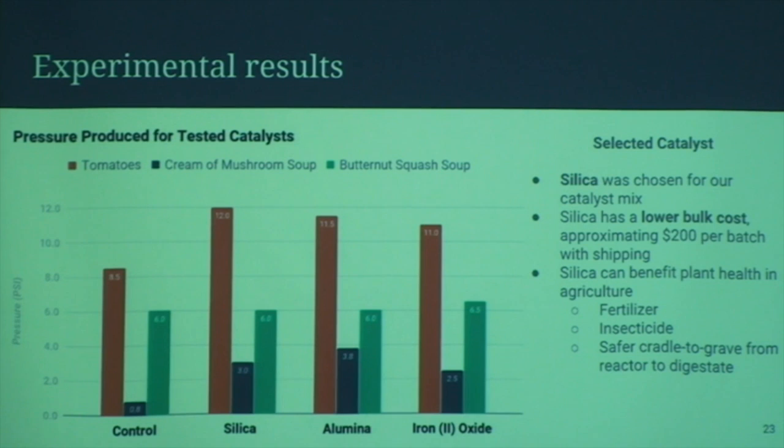So on average, for the first 2 experiments, the range between the controls and the catalysts was around 3 psi, and that was pretty fruitful for us because we were able to proceed with choosing a catalyst for GreenGrocer, because we were seeing pretty distinct results in terms of the difference between the control and the catalysts.